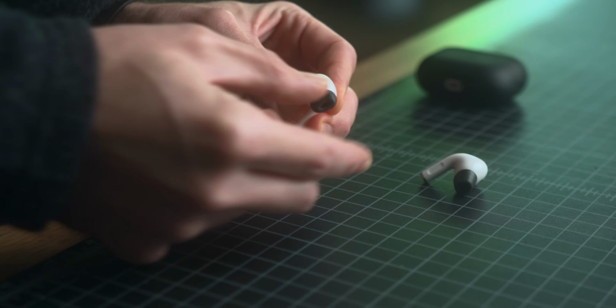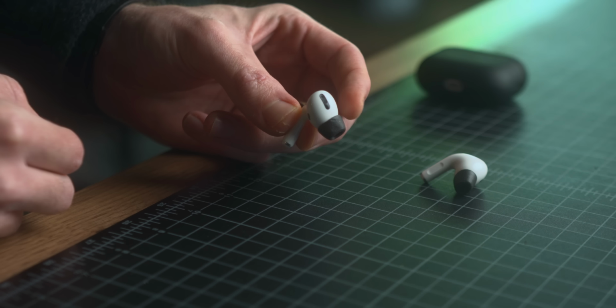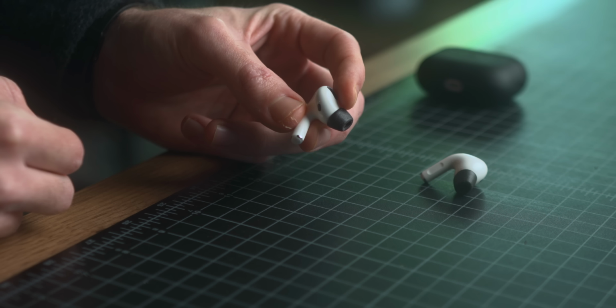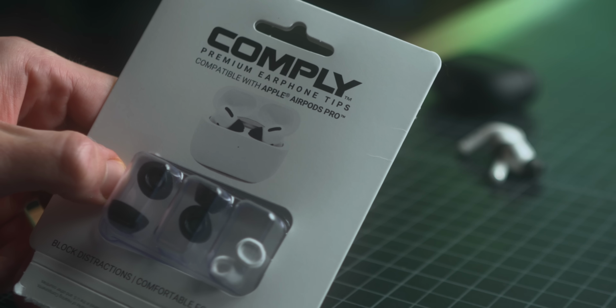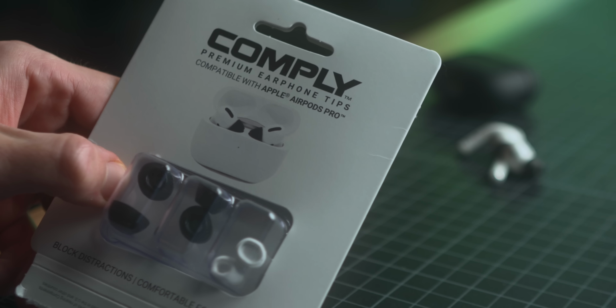I love the sound quality out of the AirPods Pros. Just about everything about them has been really great with the exception of the fit for me. I was having some issues with them sliding out of my ears and just generally having to adjust them a lot throughout the day. I looked into some options online and saw a lot of people were recommending trying out foam ear tips, so I bought some. These are Comply. They're $25 for a pack of 3 on Amazon, and they completely transformed the fit of these, way more than I ever expected.